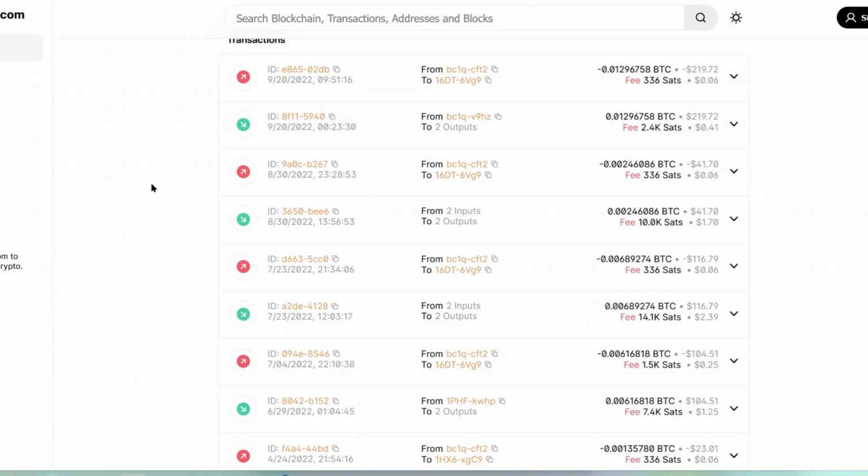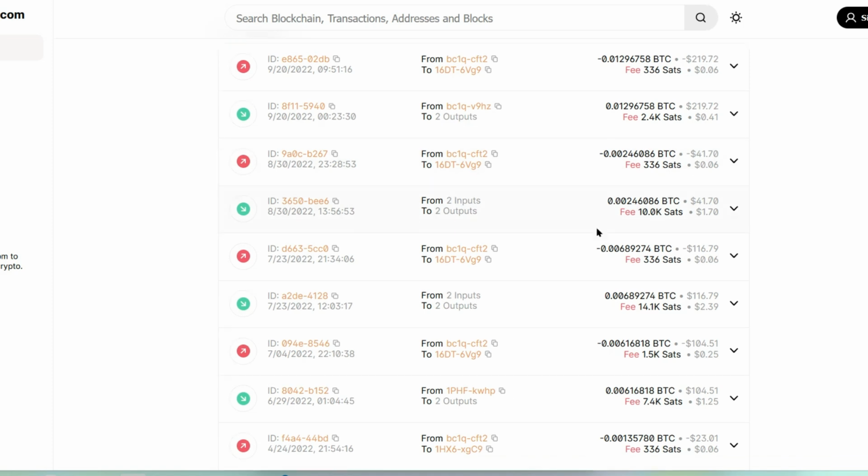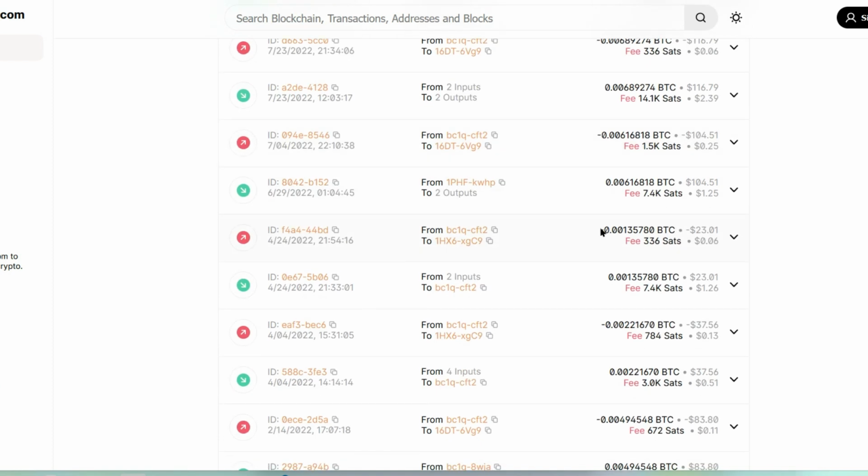The largest amount seems to be for $219.72. There are many transactions for smaller amounts. It's possible that this account has been used by the scammers, taking in initial small amounts from their victims, testing to see whether they will send them money in Bitcoin.